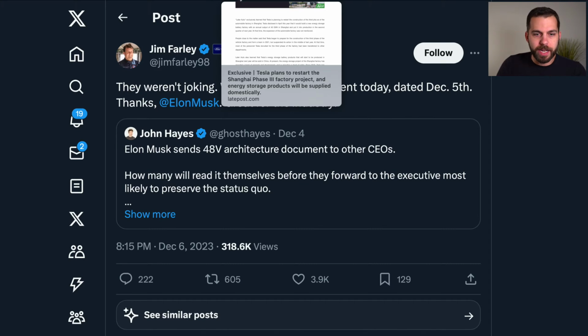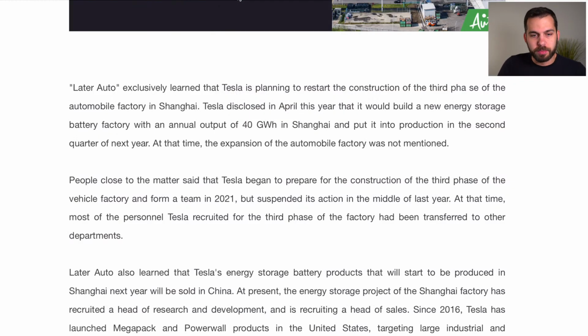All right, moving on from the Cybertruck, we do have a report on Tesla in China. This is from local China media, from latepost.com. We don't have verification of this by any means, but they are reporting that they've exclusively learned that Tesla is planning to restart the construction of the third phase of the factory in Shanghai. They say that people close to the matter say that Tesla began to prepare for this in 2021, but suspended those plans in the middle of last year.